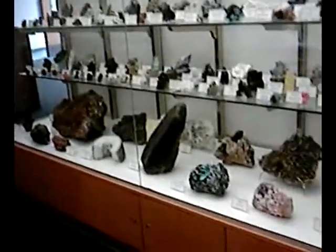Obviously we've got huge chunks of stuff in here. It's rather interesting. If you ever come out to Socorro, this is definitely one of the places you should come visit. Especially if you're interested in this sort of thing. I mean, it's just gorgeous. It really is. And you'll probably learn something.